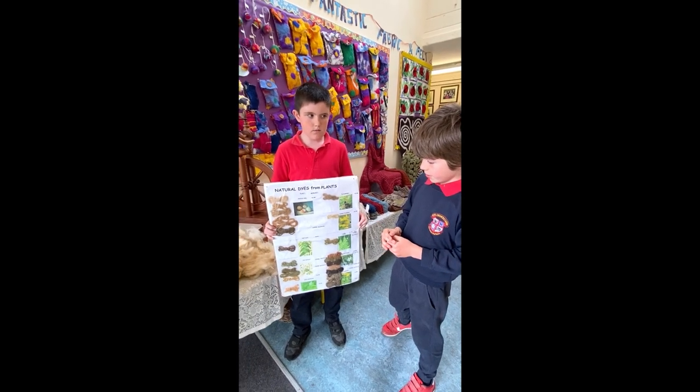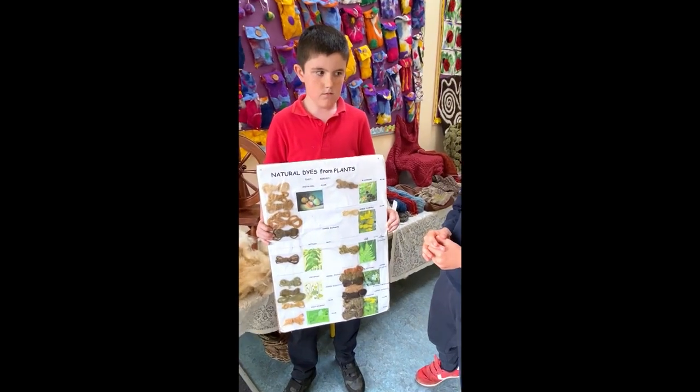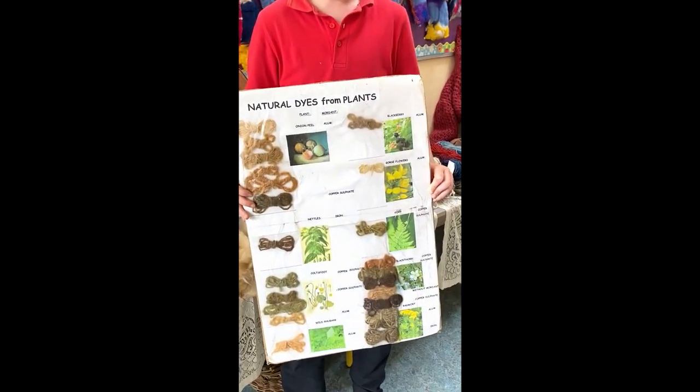Dyeing the wool. So these are the large range of natural plants that you can use to dye wools.